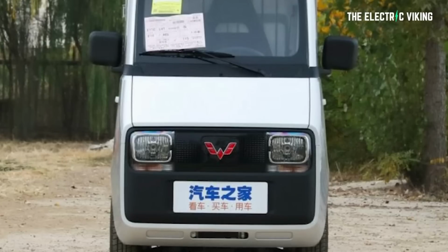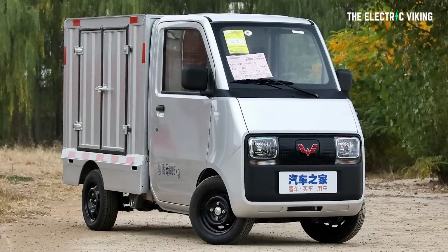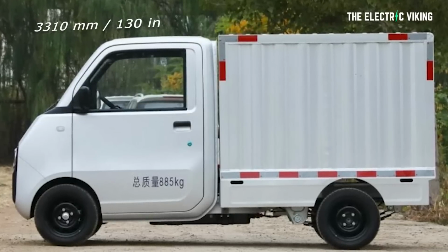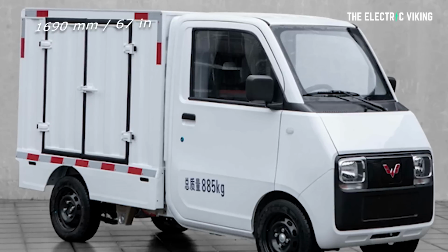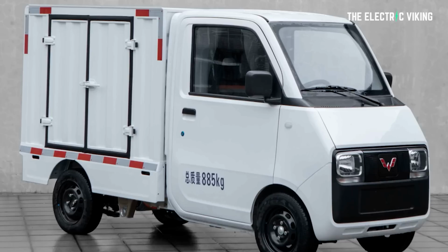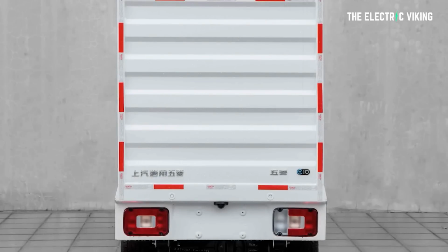Now, the E10 looks really cool from the front, I think, with its square headlights, kind of a funky looking design. And it's quite narrow though, as you can see. It's 3,310 millimeters long, 1,080 millimeters wide, and 1,690 millimeters high. In other words, it's 3 times longer than it is wide. In fact, more than 3 times longer. The cargo box is 1,625 millimeters by 1,040, and the max cargo weight it can carry is 200 kilos. But that's for this particular model.